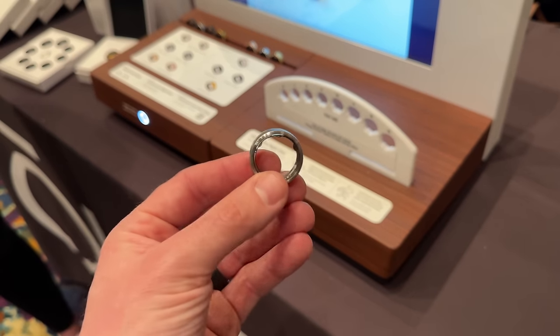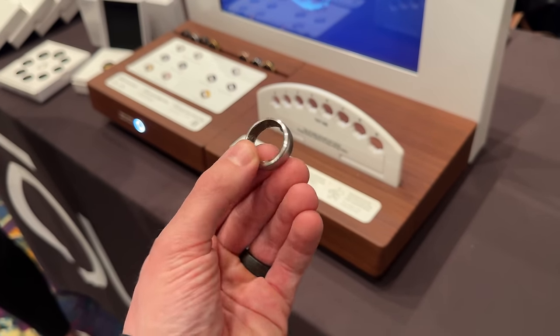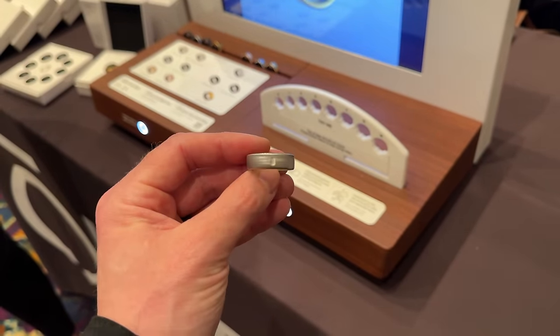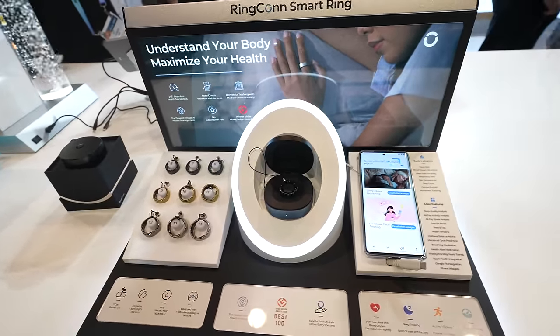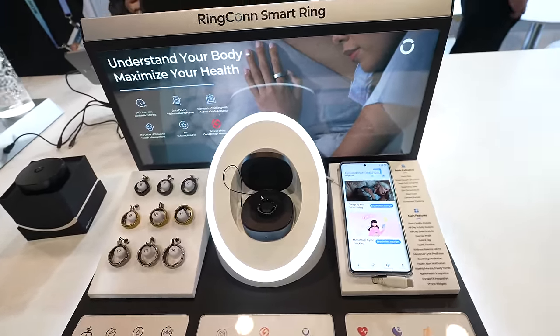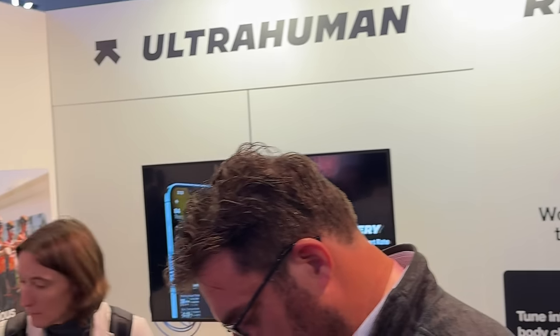Now let's talk about smart rings, because there was a whole bunch of different manufacturers there that make smart rings, like the Oura Ring I'm wearing right now. When it comes to smart rings, there were brands like Oura Ring and Rincon there, which were showing off their current offerings, but nothing new except for a new color from Oura Ring and their raw titanium. And then there was Ultra Human, which offers the Ultra Human Ring Air, which is a great smart ring, and I did give it a pretty positive review in the past.